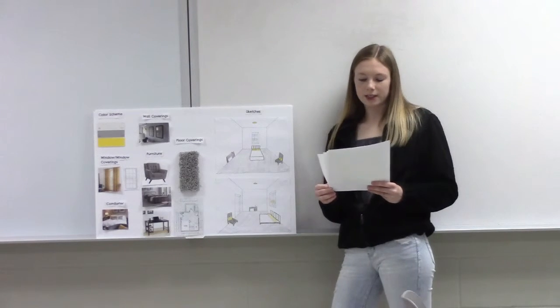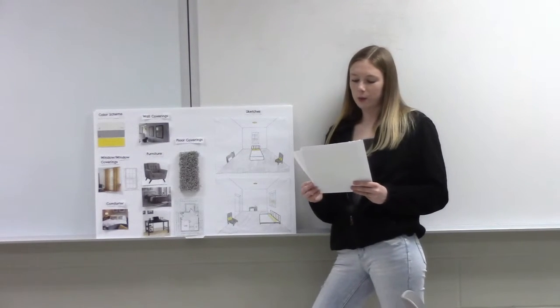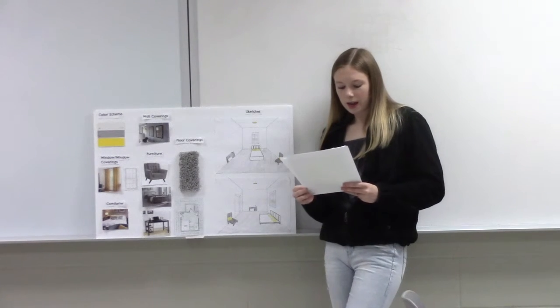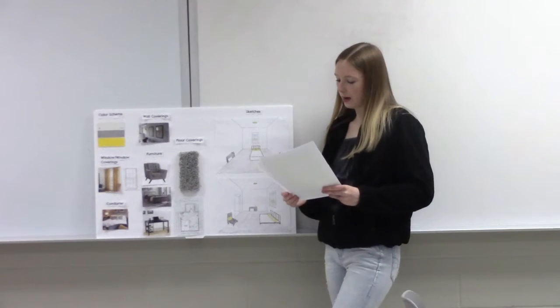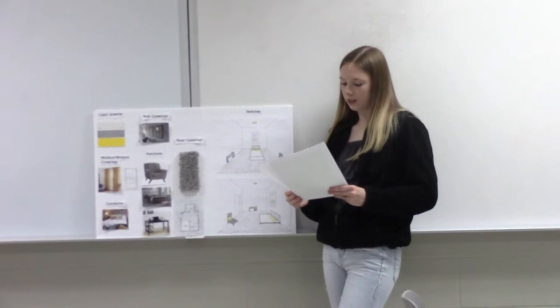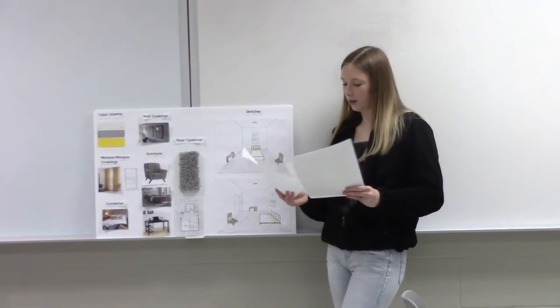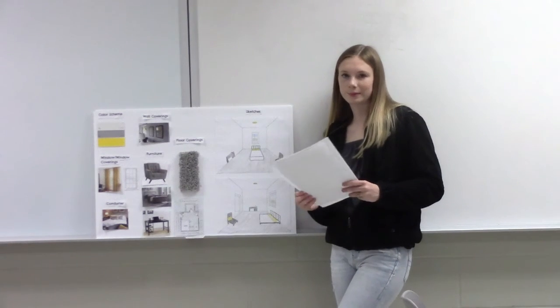For my furniture, I decided to put my bed against the wall that my window is on, and then I decided to put my chair on the opposite side, across from my bed. And there aren't many accessories in my room, but I do have different types of pillows and sizes of pillows, and I will put them biggest to the back and smallest to the front, and so this is how I created my gradation.